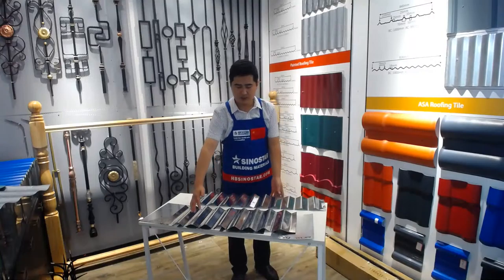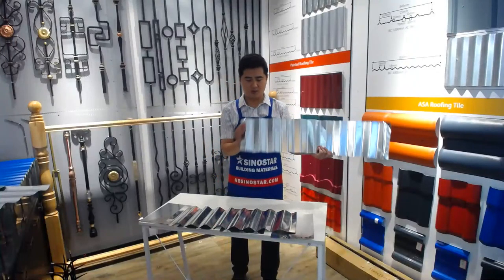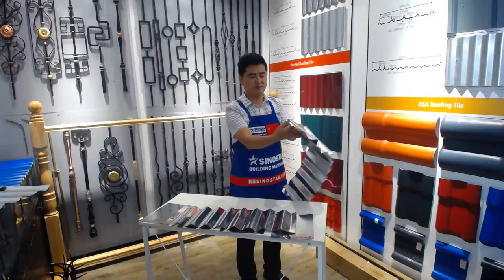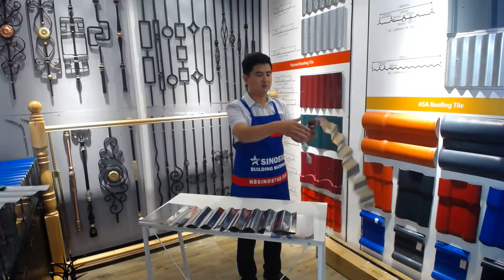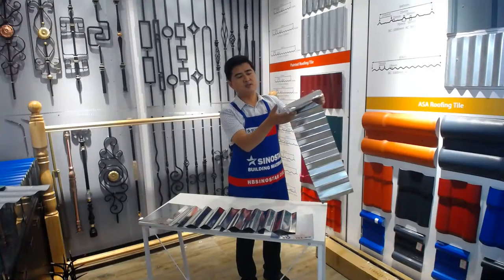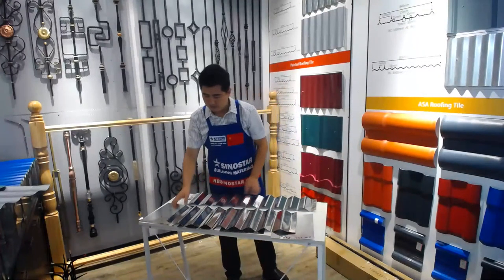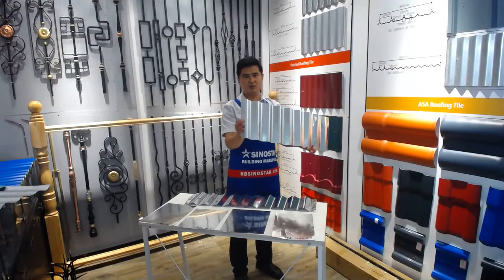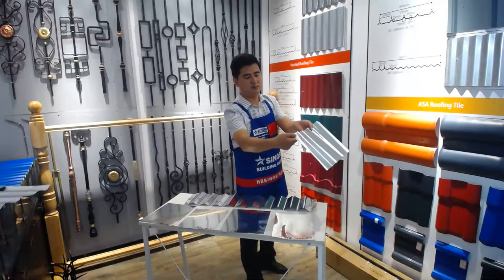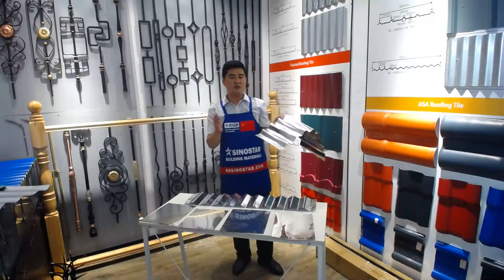We have two samples on the table. The first sample is thickness 0.12. You can do it like this. You can use your hand first to bend it. If the sheet does not return back, that means the surface material is not full hard, it's a little soft. Another sample, the thickness is also 0.12 millimeters, and you can test this sample. If the sheet can return back, that means this quality is full hard, and you can sell fast in the market.